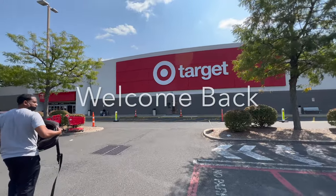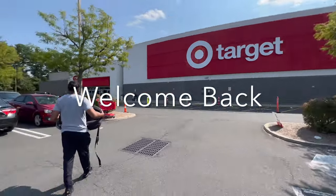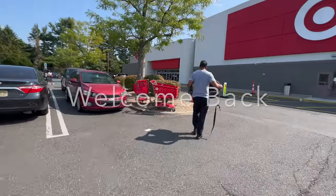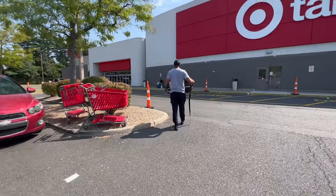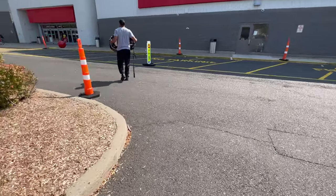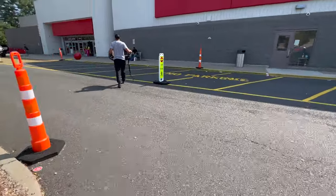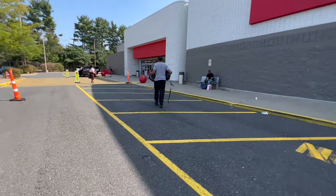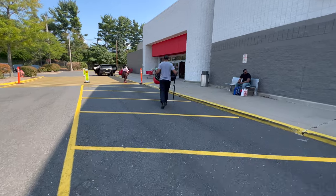Heading to one of our favorite spots, Target. We're taking back our daughter's old car seat. If you guys are unfamiliar, Target has a car seat return program where you can return your old car seat and you get a coupon, I believe like 20% off, and you can use it towards either another car seat or another baby item. So that's what we're going to do.